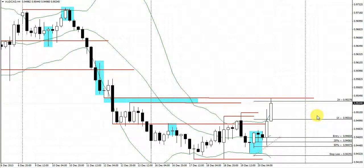So there you have it. That's the center band rejection after a failed stop hit, failed entry setup on the stop hit.